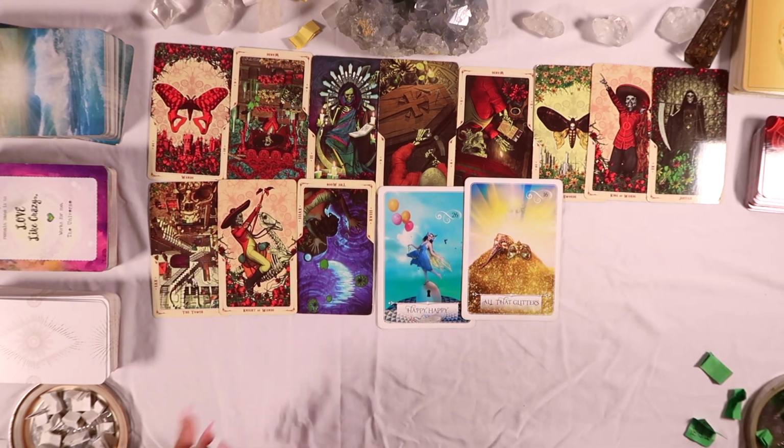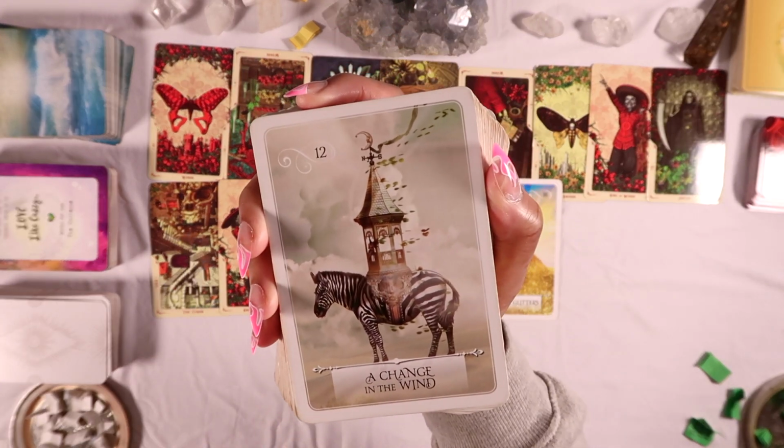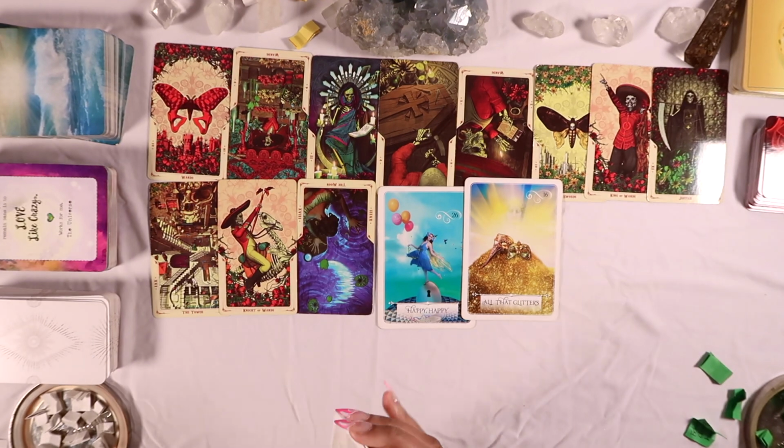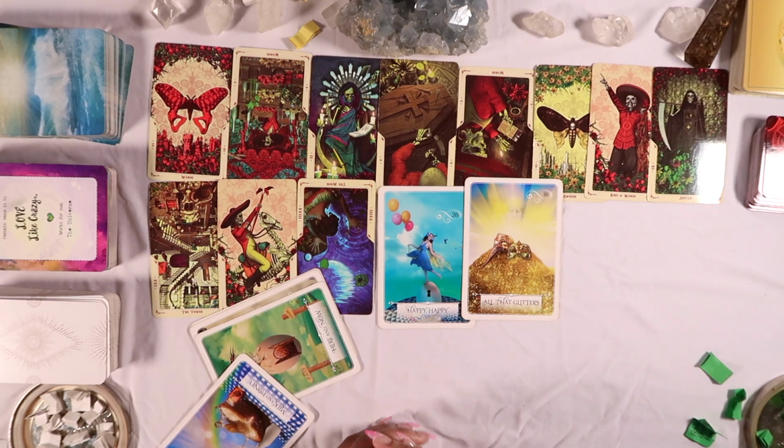because I didn't know which way this was going to go. At the bottom of the deck, we have a change in the wind. So yes, this person is going to be very different from what you're used to, but different good. Definitely different in a good way.